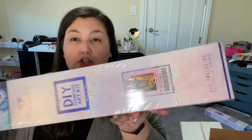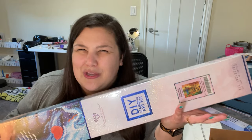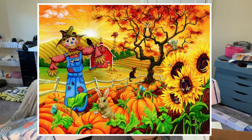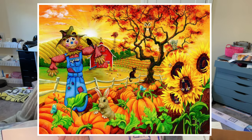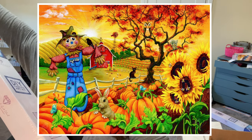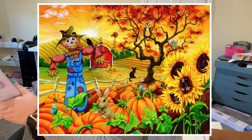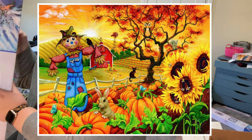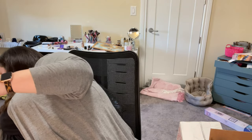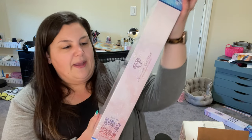And what I might do, now that I think about it, is put an image of these each on the screen so you can see it better. But yeah, this one is pretty big. It's a 90 by 70. And I don't like buying big kits because they overwhelm me. But this one was just kind of a must have. We have our little scarecrow and sunflowers and a black cat and a bunny. And I just had to do it. I already have a kit that I'm gonna work on this fall, so I guess that's for next year. I don't know. And then this was another one that I was waiting for to come back in stock.